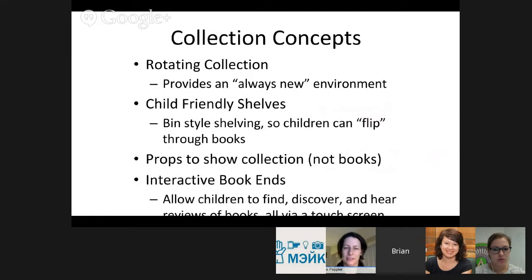And then a few pieces about the collection. What we did is we did a rotating collection, so it always provided a new environment. So when people came in, they wouldn't see the first 7 books on the shelf. They'll see a different set of books. And so to them, they'll be forced to browse and kind of look and see what else is new.